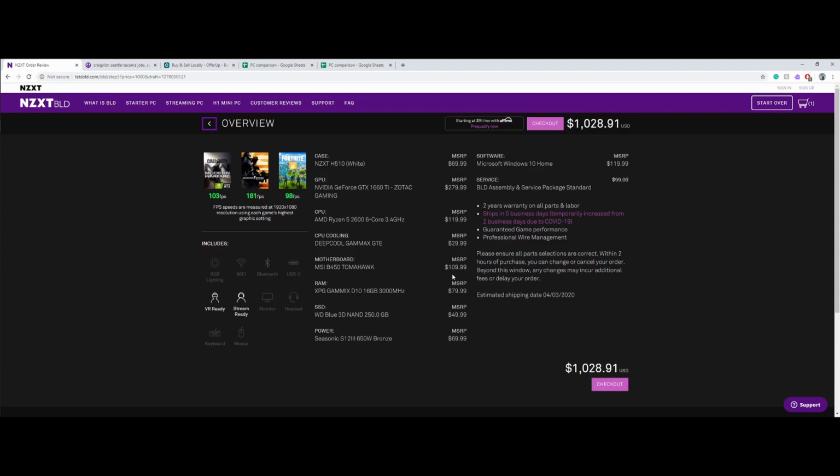Wowzers. Okay, so all of this ain't for $1,028. And you only get 250 gigabytes of storage. I can tell you right now that Modern Warfare alone right now with the recent update is around 100 gigabytes. Fortnite is like 60. And Counter-Strike is probably like, what, 20, 30? So you're already running out of space.